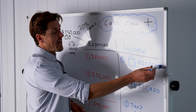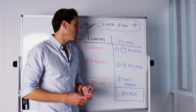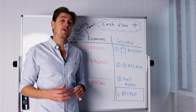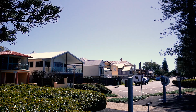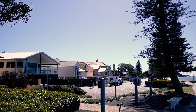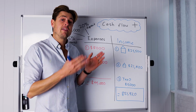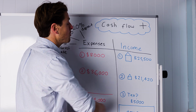But if I add the house rent plus the granny flat rent plus the tax benefit, we're looking at a total income of around about $51,920 per year, which is an incredible start in the right direction. It means that this house and granny flat in Brisbane isn't cutting into your week-to-week living costs, even with a 6% interest rate. And if interest rates do come down by the 1.25% the Commonwealth Bank's expecting them to by the end of next year, then this could look even better.